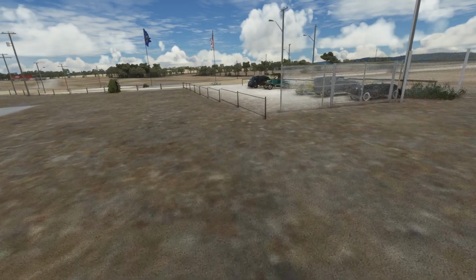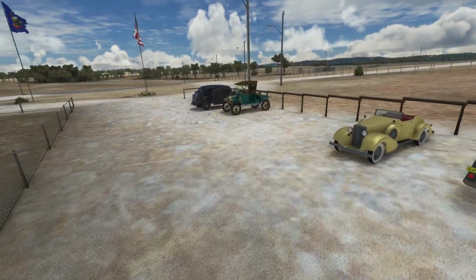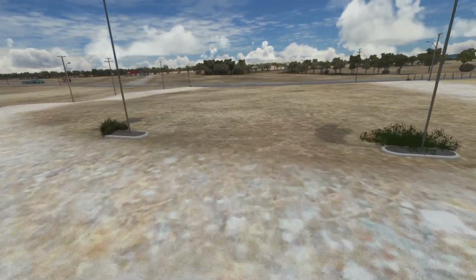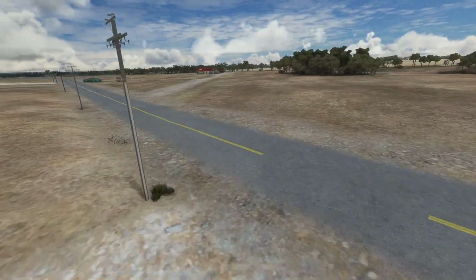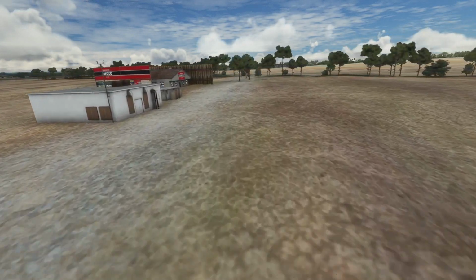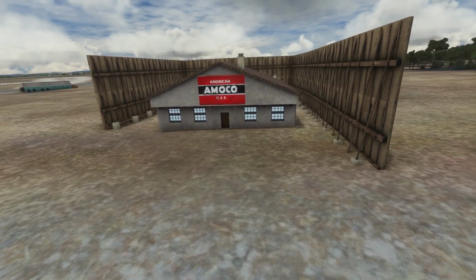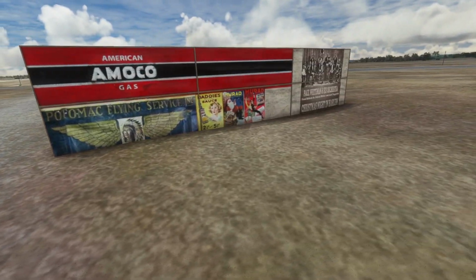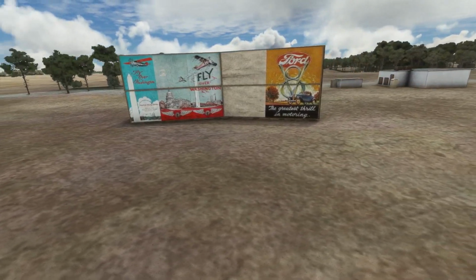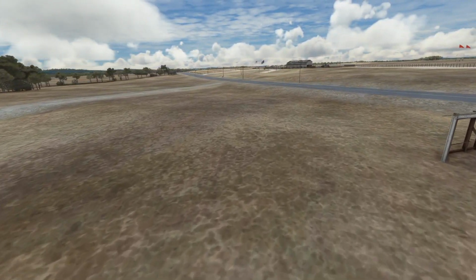Go back here in the back parking lot. Check these vehicles out. Some pretty nice cars back here, including the black sedan, which is Allentown's police vehicle. I noticed they had two police officers on this airfield. That was a nice little touch. We're coming up to an AMCO building on the field, and I love how he did this. The advertising murals on the side reflect the time. Pretty cool looking. Some outbuildings, open air buildings.